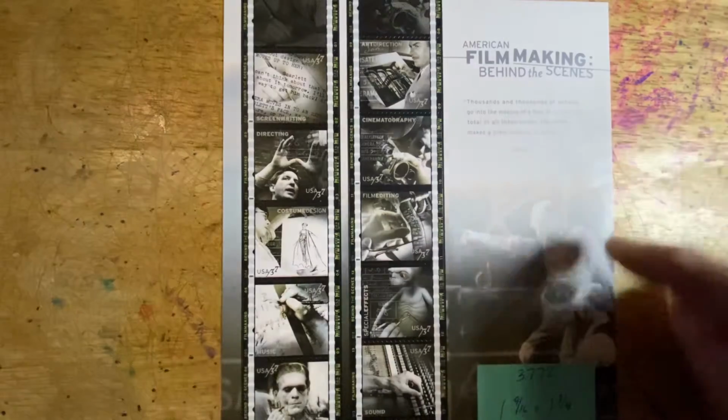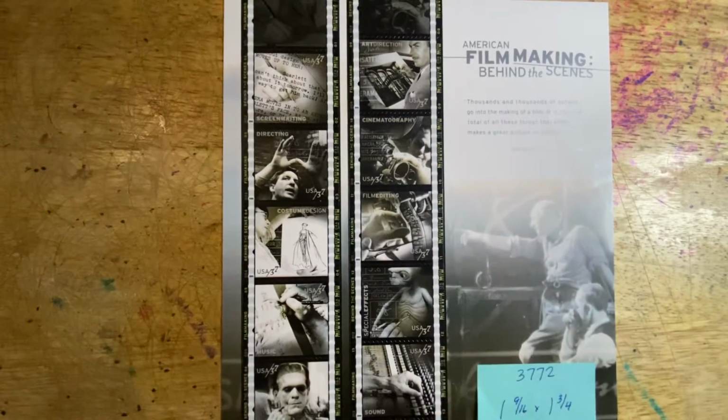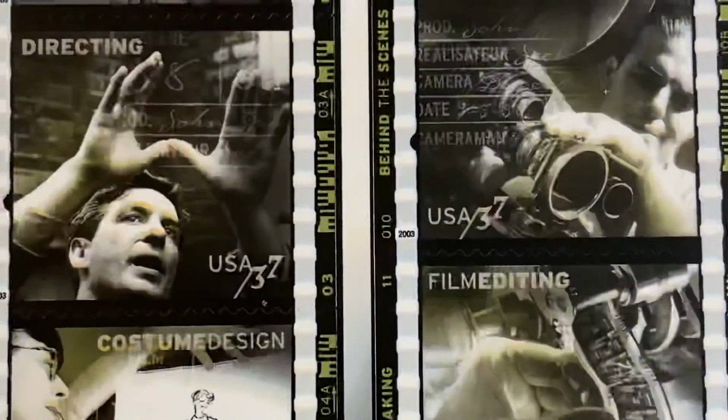Now, in the salvage area here, it says, as the role of producer exemplified by Cecil B. DeMille, he is honored on the salvage. He is shown on his set of the 1934 epic Cleopatra. Explanatory text about each of the other filmmaking crafts appears on the back of the stamps. So let me show you those individually.